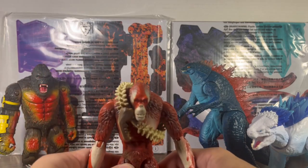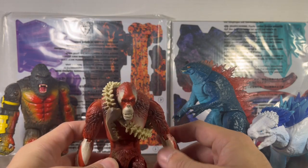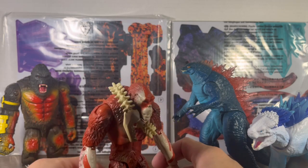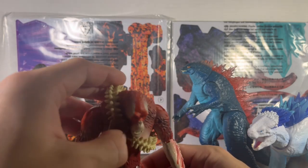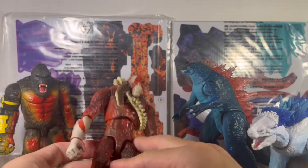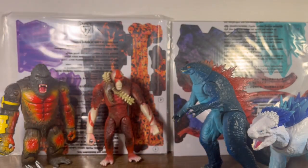Scar King. In my opinion, he's a little shorter than I thought he was going to be in actuality. Even though we'll have to wait to see from the movie, so far I really like his design. And then the whip, the bone whip, is a really nice touch for his character. I'm really excited to see what he does with that in the movie, even though I have some idea. But yeah, I'm really liking this figure, honestly. I'm kind of worried to see what Bandai does with it, but we'll see.